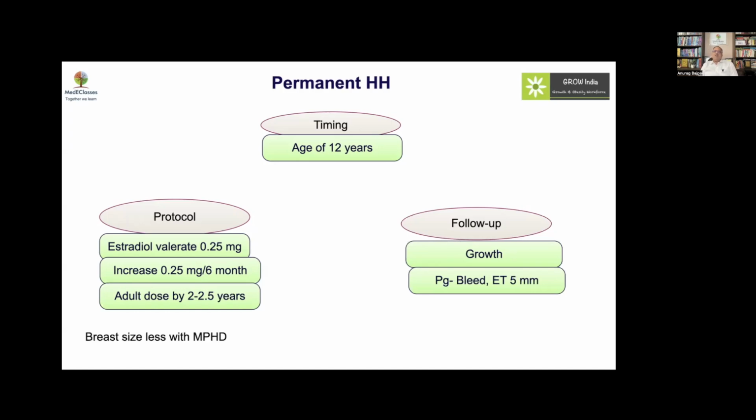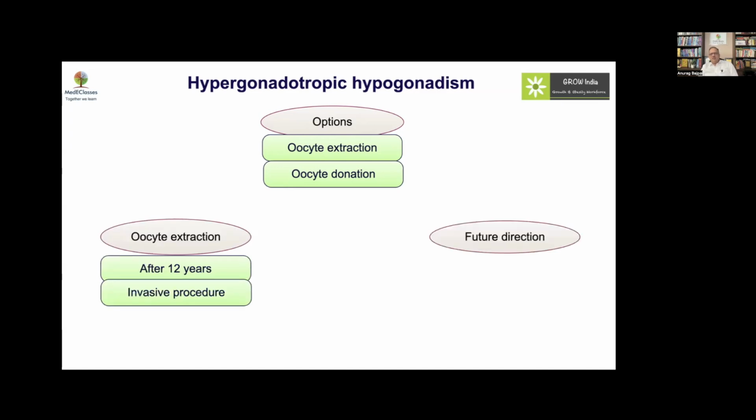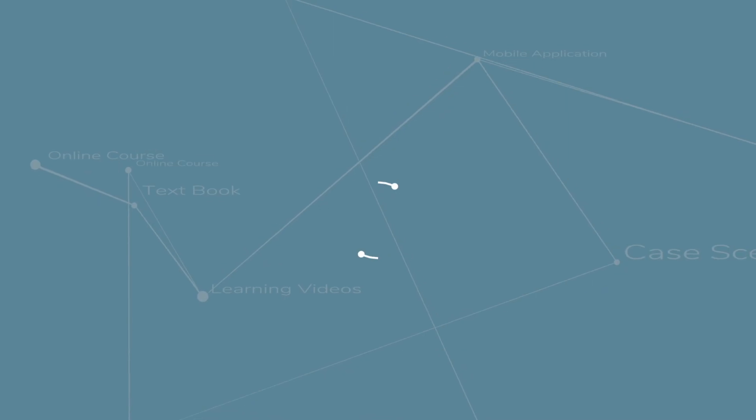Breast size, however, will remain compromised with multiple pituitary hormone deficiency. We typically have periods by around 2 to 2.5 years, and we have to monitor blood pressure in that scenario. For hypergonadotropic hypogonadism, the options are oocyte extraction and donation, but often by the time they come to us, the oocyte is already not there. So most girls with Turner syndrome don't have that option. Oocyte donation therefore becomes an option. And oocyte extraction can be done after 12 years, but it's an invasive procedure. The future direction, of course, is ovarian transplant and stem cell.